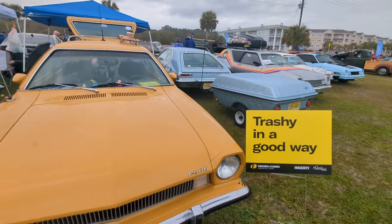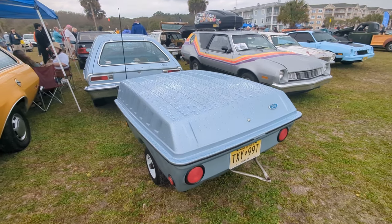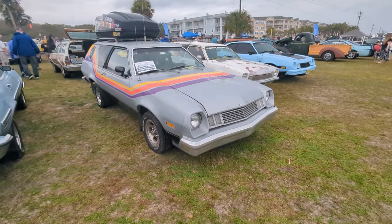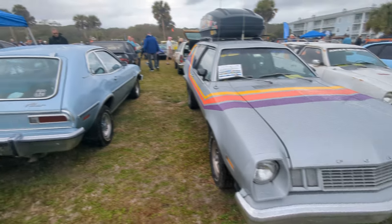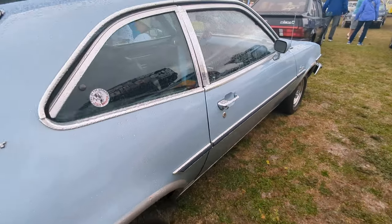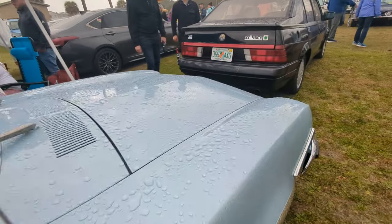I'm showing you all the cars here at Amelia all weekend. But this one's cool. Very cool. They even had a wagon. This is a Vega. They had a Pinto and Vega wagons. There was a runabout. That's what they called it. Basically, the early hatchback. And, you know, look at the interior. These were actually super cool cars.